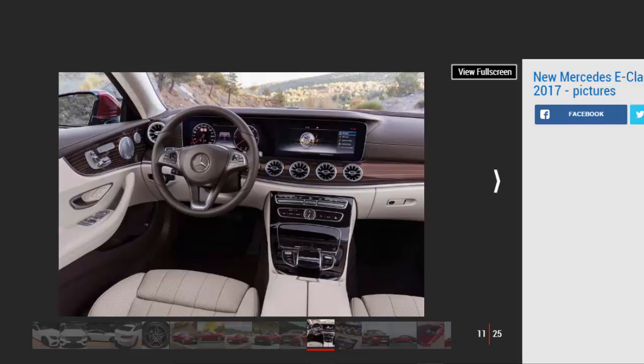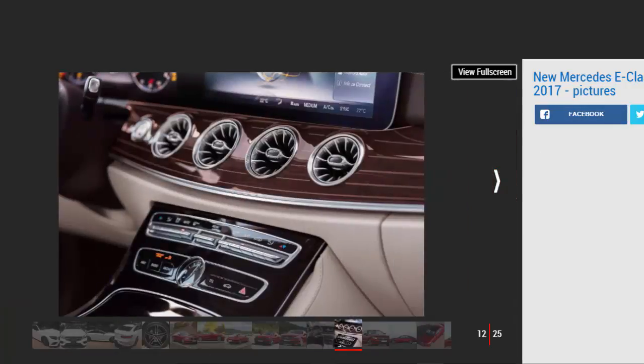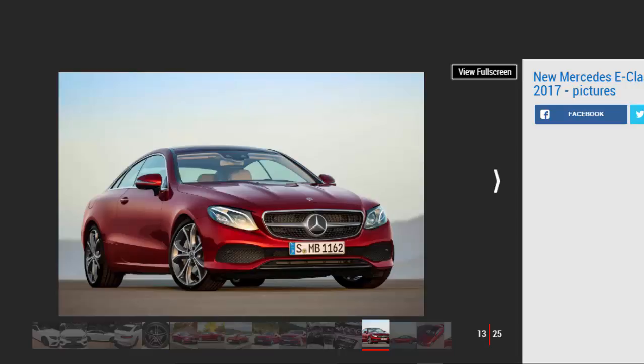The entry-level engine is the 2.0-liter four-cylinder E200, however that isn't being offered in the UK for now. A more powerful version of the same engine, dubbed E300, will be available to buy here. It produces 240 bhp and 370 Nm of torque, goes from 0 to 62 miles per hour in 6.4 seconds and tops out at 155 miles per hour. Mercedes claims 44 mpg combined and CO2 emissions of 147 g/km.